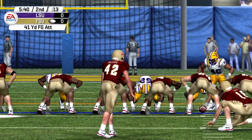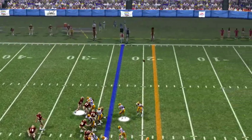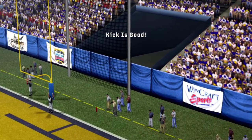Here we go. They'll try to make this a field goal game. The kick is up. And it sails through the uprights.